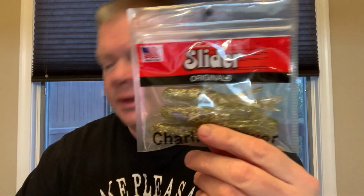So there's a couple other colors that I had in the past, and they're still around. But I didn't have a couple of these other ones, and that smoke purple flake looks cool, and I don't know if I have that one. So next time I get some slider heads, I'll throw in some tube craws too. Here it is. That is the slider tube craw, 4-inch, $2.50 for a pack. Not a bad deal. And a lot of cool colors. And that's pretty much it.